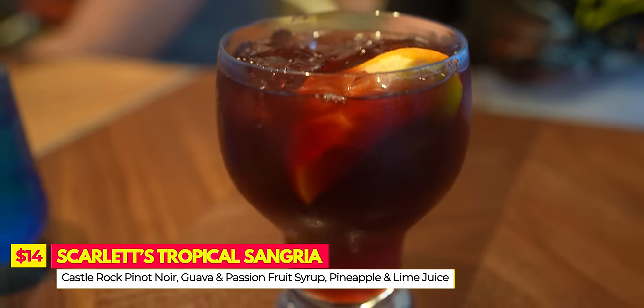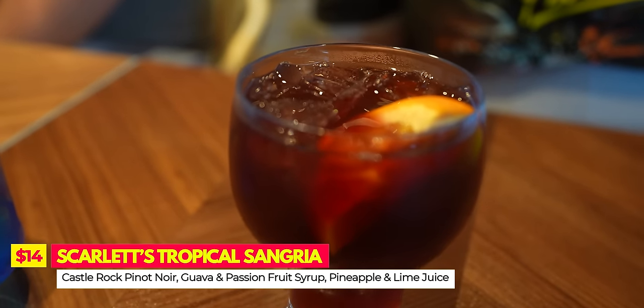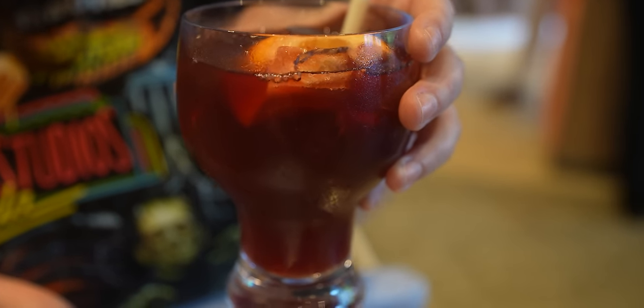I am also going to try a drink. I'm going to try Scarlett's Tropical Sangria. This has wine, guava, passion fruit syrups, pineapple, and lime juice. I've never had authentic sangria before, so I don't know if this is what it's supposed to taste like, but whatever this is, it's delicious. It just tastes like a really sweet, kind of tropical punch with a hint of wine in there. This gets a 5 out of 5.